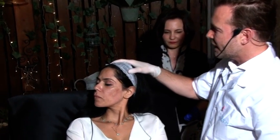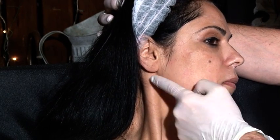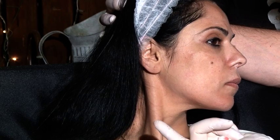You see that we created now shadow. Light reflection, shadow. And here is also a little bit, but it's not as sharp. Do you see the difference?